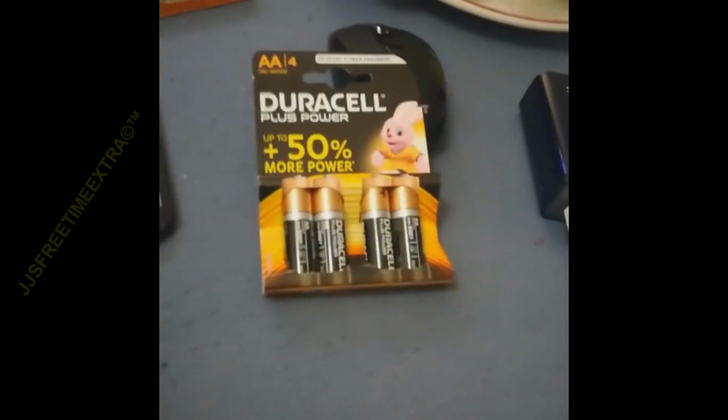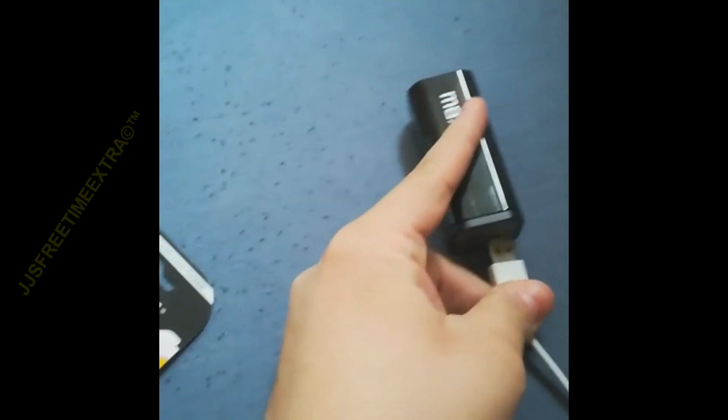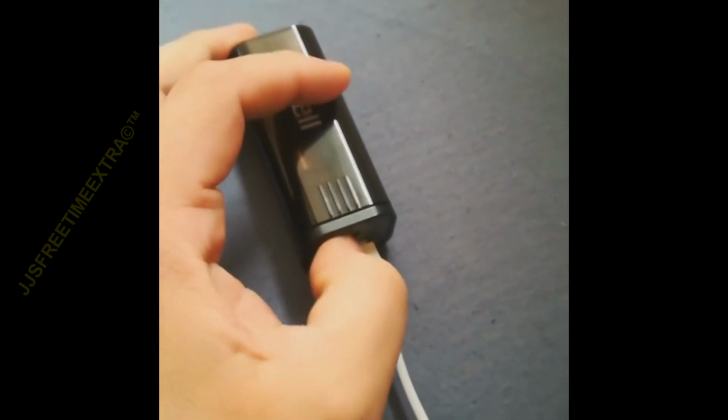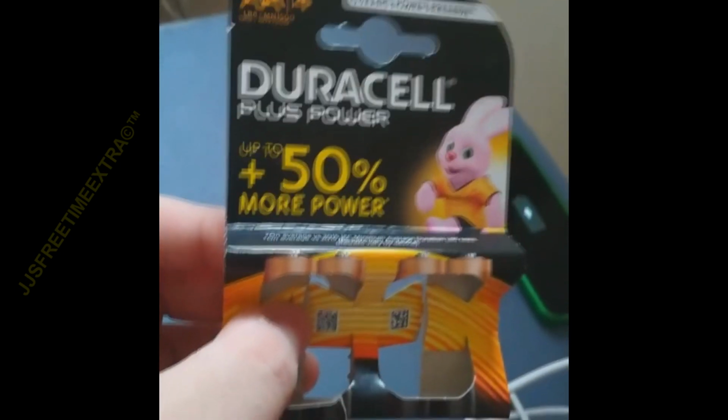But first, sleep. Right, it's time for the Duracell. So let's see how far this one goes. Hang on a minute. Yeah, it always needs 2 hands for some reason. Off we go. Let's see if they do give you 50% more power. I highly doubt it, but we'll see.